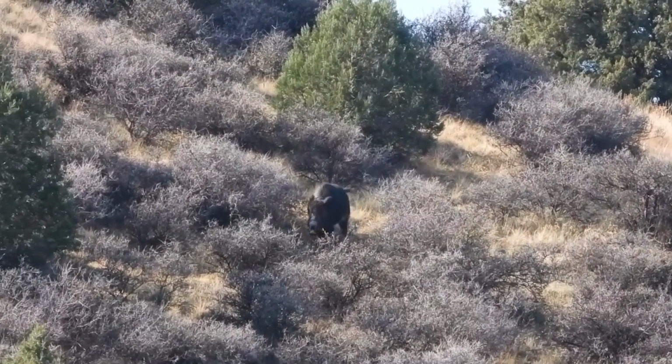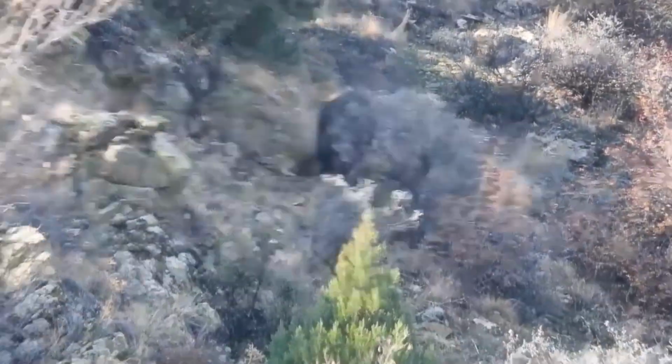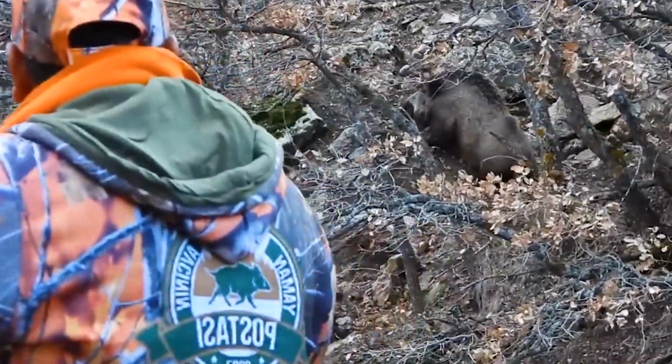Hello friends. Do you know what species can grow up to 5 feet long, weigh up to 400 pounds, and is one of the most destructive invasive species in America? Wild boar is the correct answer.